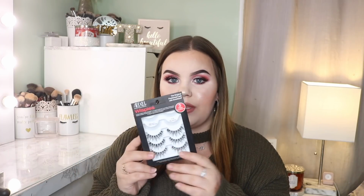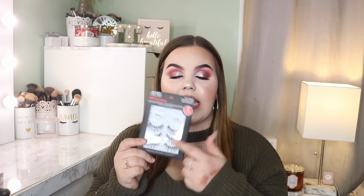So what I do with these, I buy the 5-pack and I take 2 pairs of them and I layer them together, because then that gives me the volume that I'm looking for, because I like my lashes to definitely have a lot more volume. I would say these are just a slightly longer version of the classic Ardell Wispies, which I kind of like because I like long lashes. So far I'm really liking these.